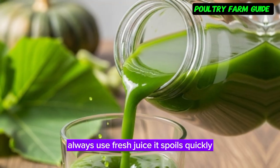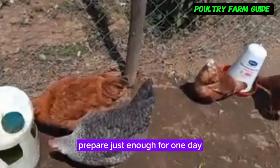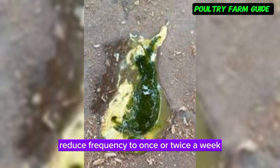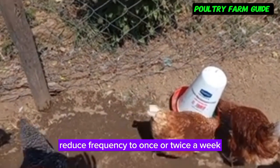Always use fresh juice. It spoils quickly. Prepare just enough for one day. If you notice any diarrhea, reduce frequency to once or twice a week.